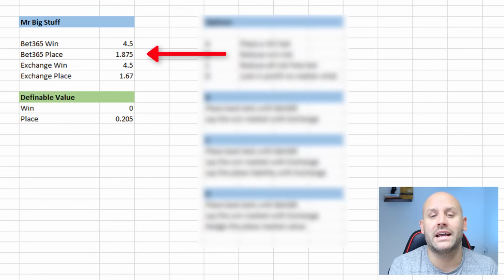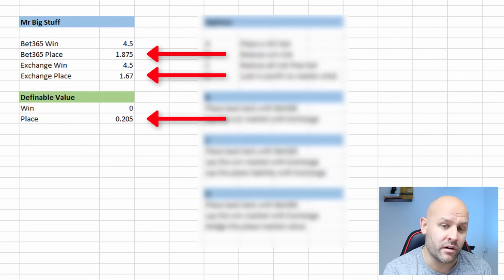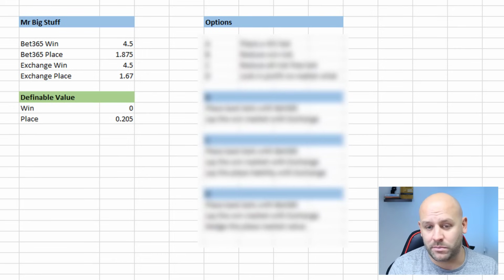So we're getting 1.875 with Bet365 and we're getting 1.67 with Betfair's exchange. That is a definable value of 0.205 between those 2 different odds. That is your margin, if you like. That is just how bookmakers price their odds and make millions of pounds every year from many different people, except you're doing it the other way around for yourself. You're exploiting it with smart maths.